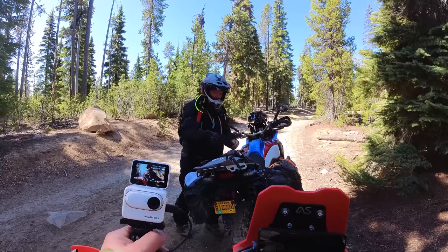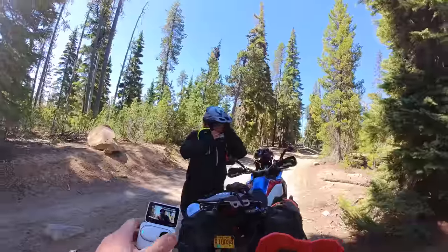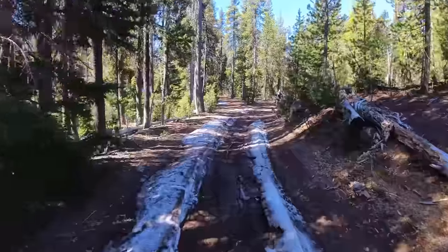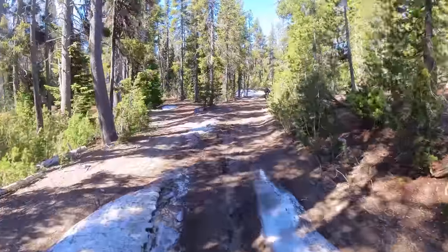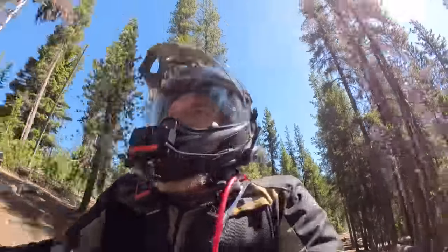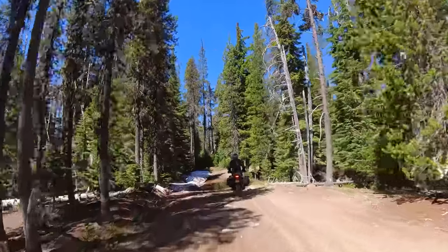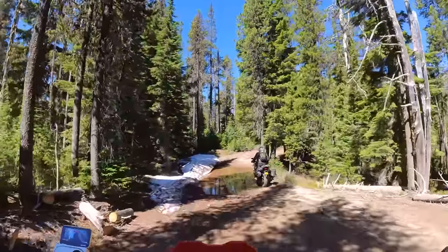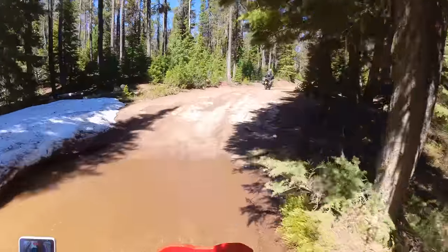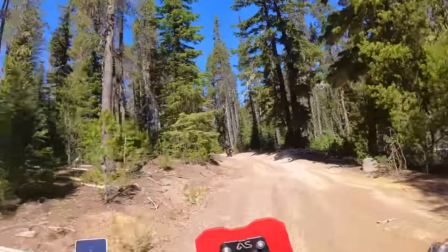I don't even care that I have to replace it. I just don't want to do the rest of this trip without it. That's what's annoying, is listening to this exhaust. Oh my God. Are we snowmobiling right now? Feet deep. Okay, be camera off for real.